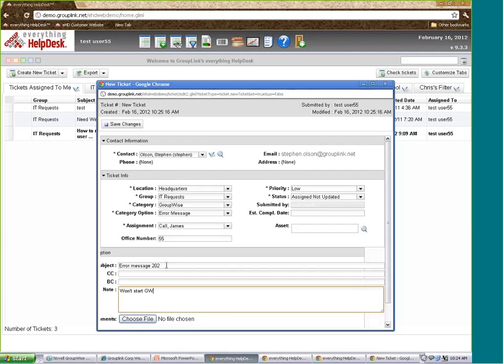Again, whatever it is. A few other things to point out over here on the right-hand side are initial fields that the user cannot see. Priority, status, estimated completion date. So notice here for priority, low, medium, and high, I have it defaulting automatically to low. We can change this. Again, the system is completely customizable to you and your organization.